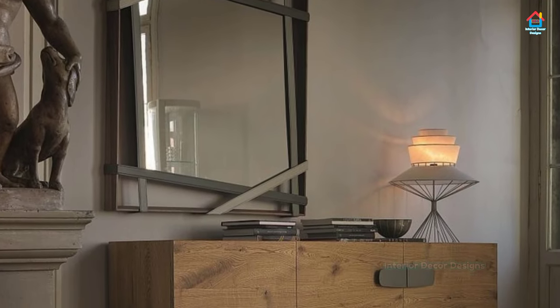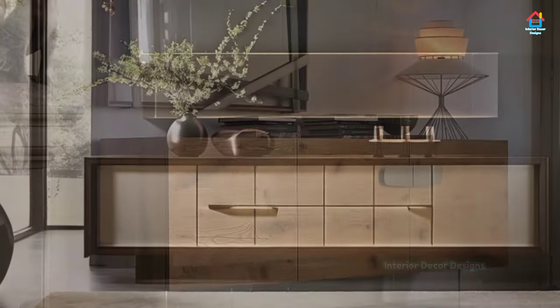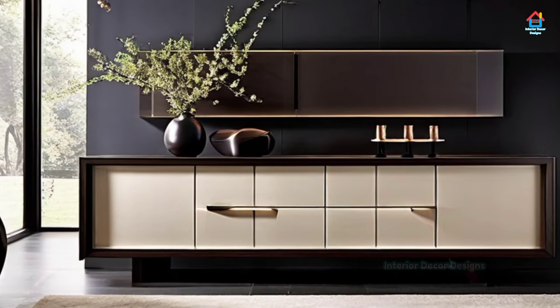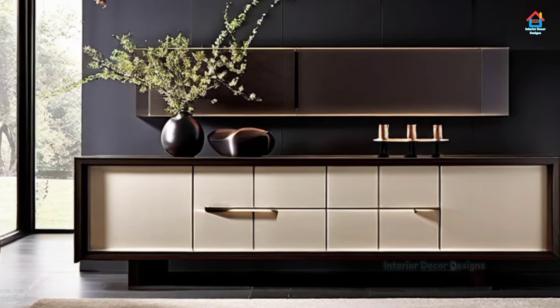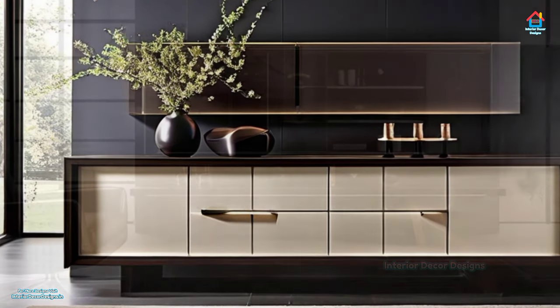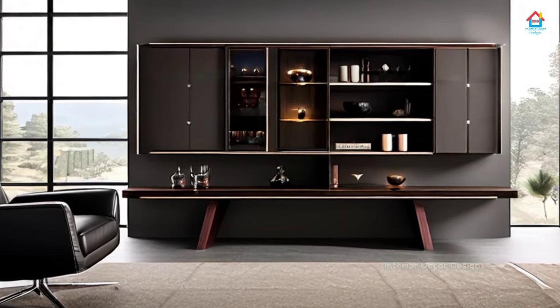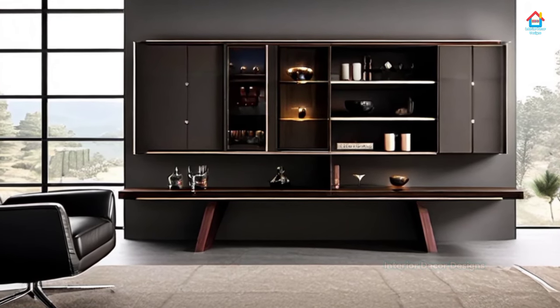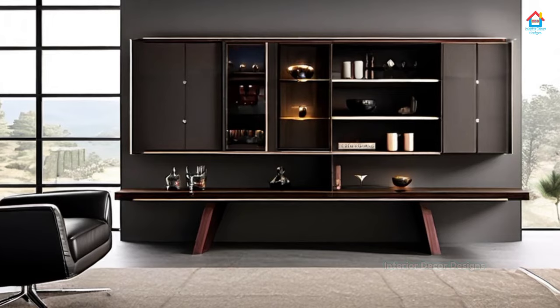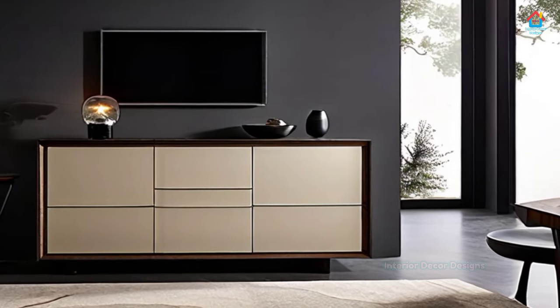Set your TV on top and hide your electronic equipment within. Arrange it back to back with a floating couch, one that's not flush against a wall, in an open plan room to help define multiple spaces, or place it under a hanging mirror or painting to create a stylish vignette. Sideline those standard filing cabinets and work in a sideboard instead.